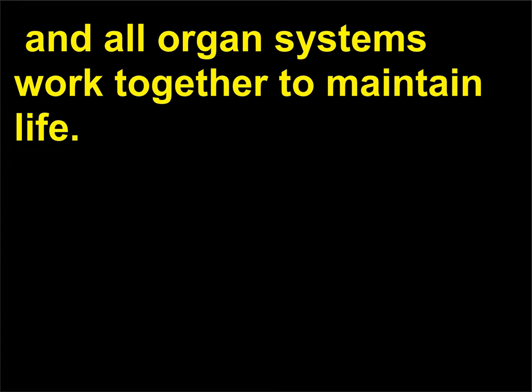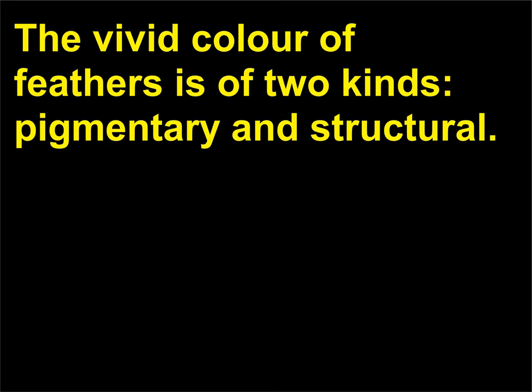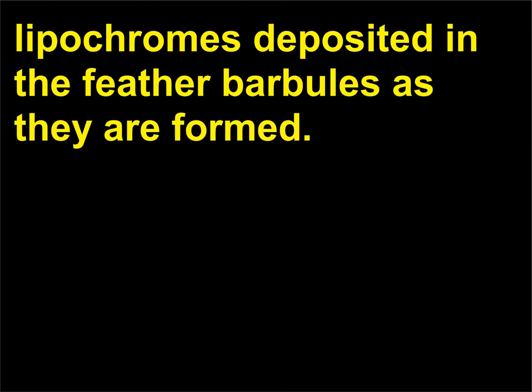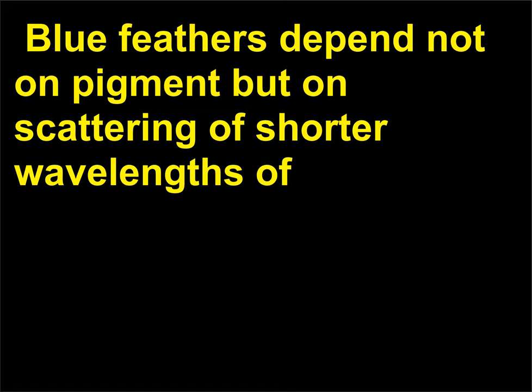What accounts for the different colors of bird feathers? The vivid color of feathers is of two kinds, pigmentary and structural. Red, orange and yellow feathers are colored by pigments called lipochromes deposited in the feather barbules as they are formed. Black, brown and gray colors are from another pigment, melanin. Blue feathers depend not on pigment but on scattering of shorter wavelengths of light by particles within the feather.